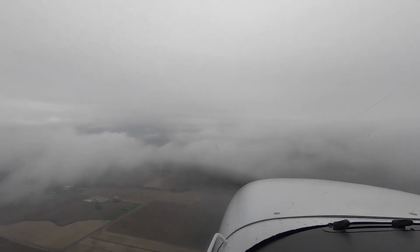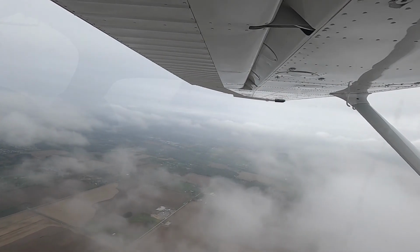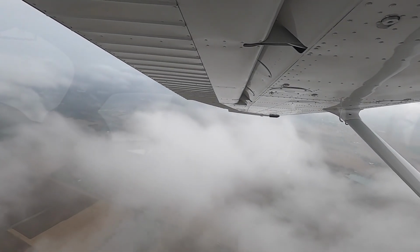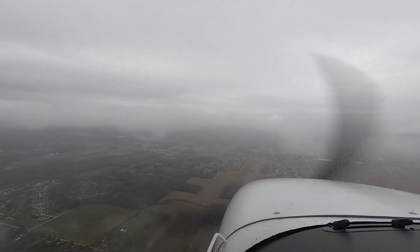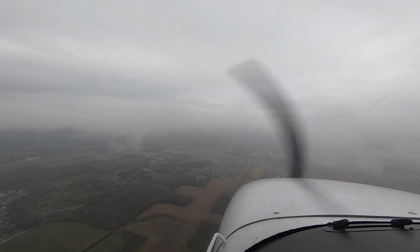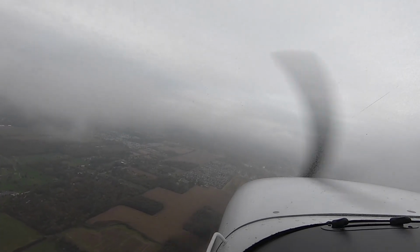Midway at 2,99, track. November 1 Lima Uniform, fly heading 080. 080 for 1 Lima Uniform. Reduce speed to 90. November 1 Lima Uniform, turn left heading 350, maintain 2,500. 2,500, 350 for 1 Lima Uniform. Oh, right at Richmond. Yeah, we are at Richmond. November 1 Lima Uniform, turn left heading 290, intercept the final approach course. 290, intercept the final approach course, 1 Lima Uniform.